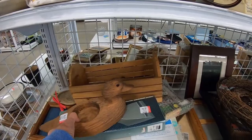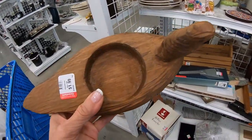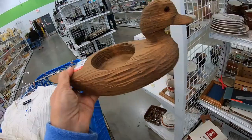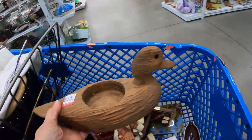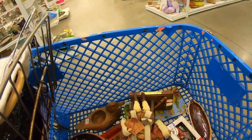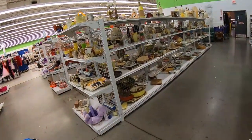Well, I realized this is not a finely carved duck. I thought this was very well done. I don't imagine that it just has a hole as a drink holder. I think originally it probably had some kind of insert in there, but I thought maybe somebody would want this for like a little ceramic planter in there. I thought that would be really cute with a small plant or for a candle holder. So I do put him in my cart.